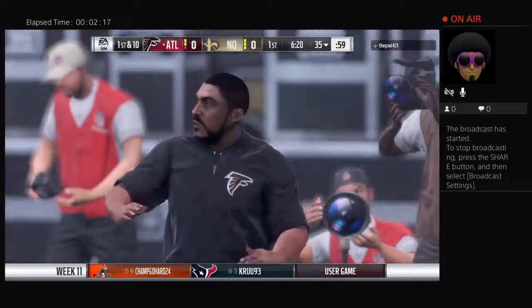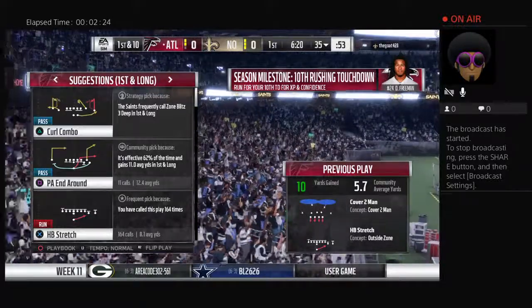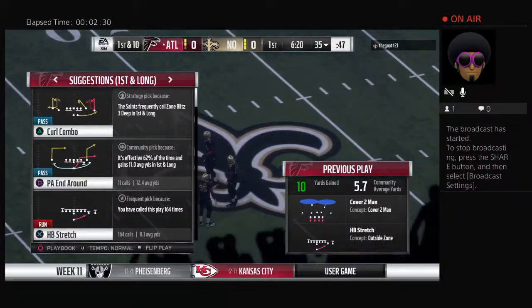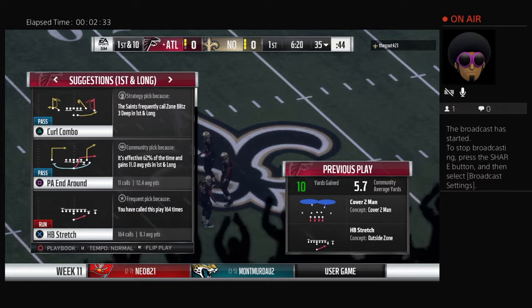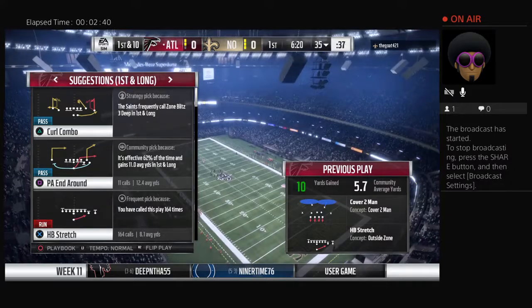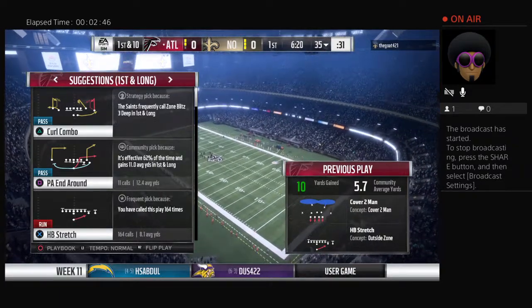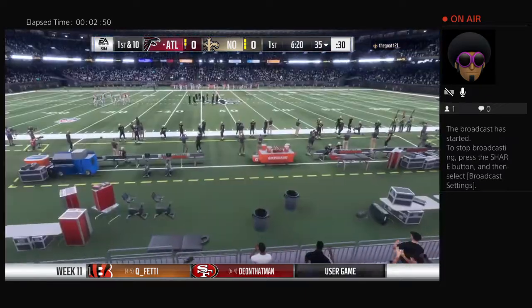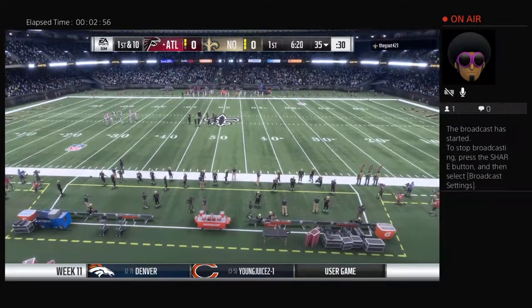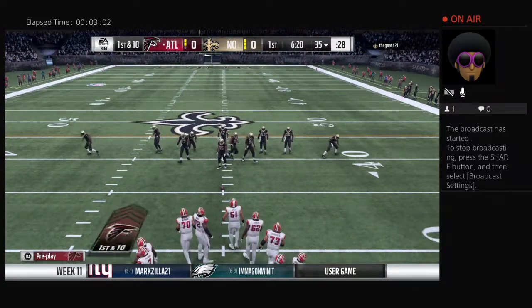Now with the play clock about to expire, we get a whistle and a timeout. They'll have 2 remaining as we step aside here in this first quarter. First down and 10 now for the offensive group.